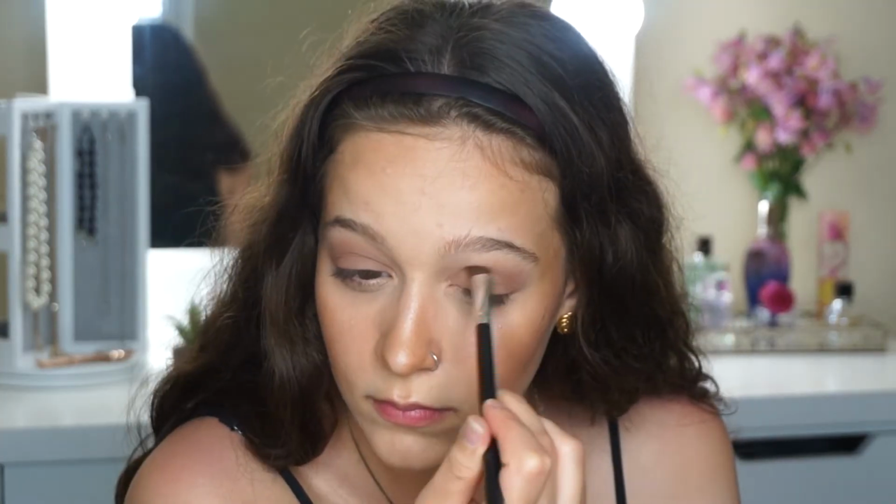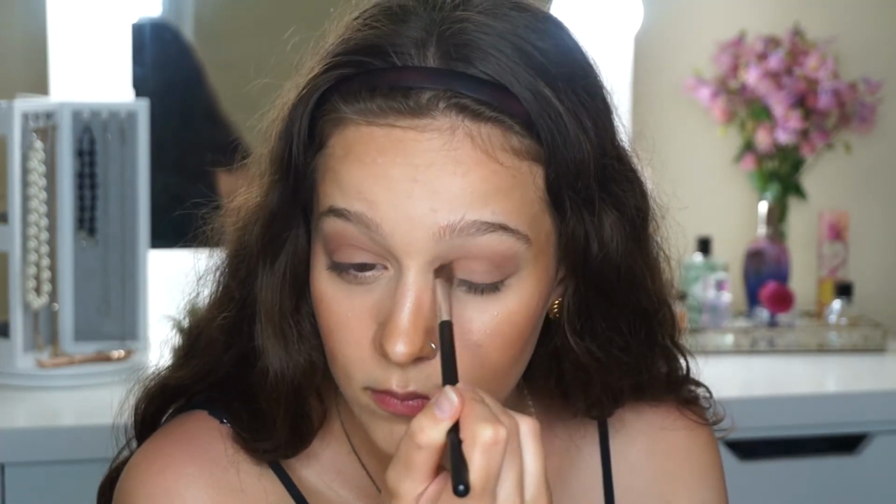And then I'm taking another brush to just blend it out further. I'm taking this reddish brownish shade, really pretty in this palette, and I'm taking a more precise brush to blend it into the crease and darken that up a little bit. And I'm also applying those shades to my lower lash line with a more precise brush.